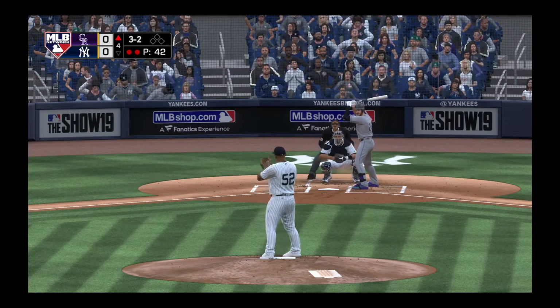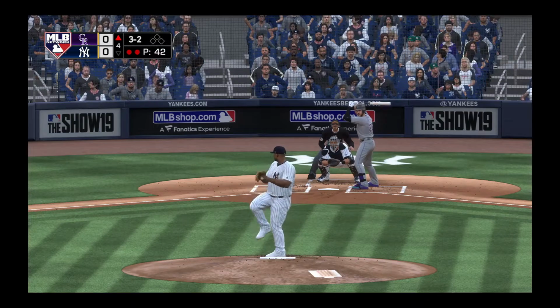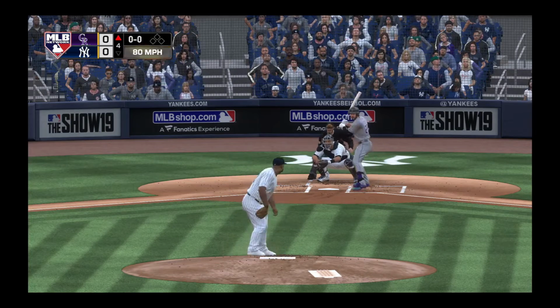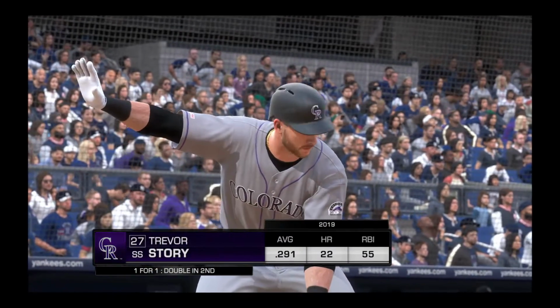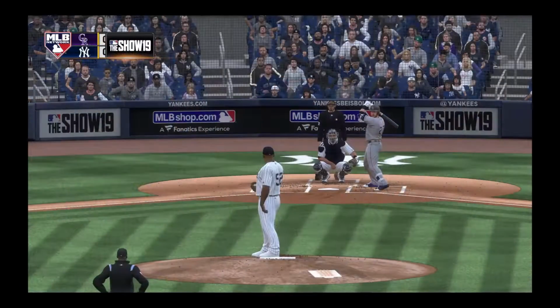3-2. 3-2 counts are usually a time to challenge the hitter, but I think he'll be careful here. Shoot for the corner, and if you miss and you walk him, so what? That's better than him putting one in the seats.